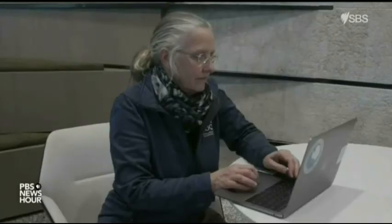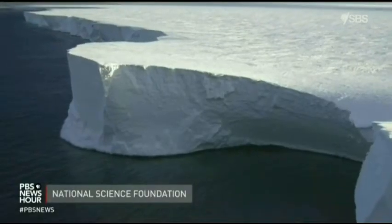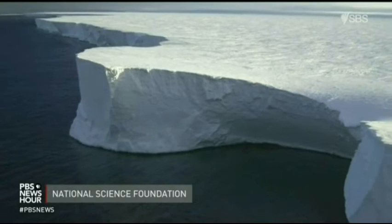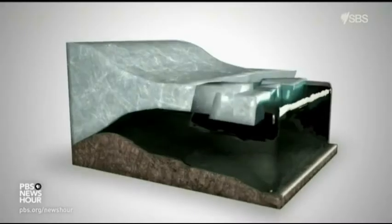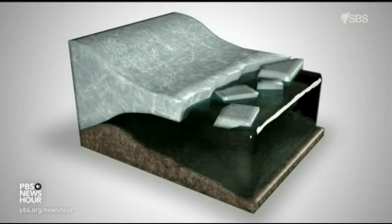Robin Bell of Columbia University's Lamont Doherty Earth Observatory has been studying Antarctica's ice for over 20 years. Ice shelves are very important. They're essentially acting as bouncers in the bar, leaning up against the door and keeping the ice from flowing into the ocean. But as the atmosphere keeps warming, major ice shelves in Antarctica have also been collapsing.